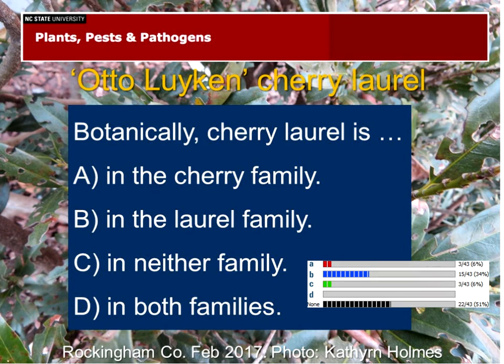Okay, 3 folks said the cherry family, 15 said the laurel family, and 3 said in neither. A good thing no one said in both families. That would be an intrafamiliar hybrid, and I don't think those exist. But it turns out that the three of you who said the cherry family are correct. It is a Prunus laurocerasus.